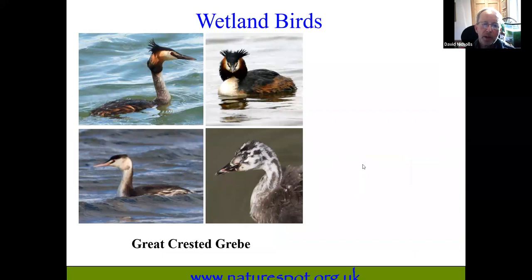So sticking with wetland birds, possibly one of our most spectacular birds, the great crested grebe. This is a common bird that you'll find on pretty much every reservoir, any big lake really, for example Watermead, Thornton Reservoir, where they spend all year. And they're easy to identify in the summer because both the males and the females are kind of identical, and they both produce this amazing headdress of feathers. And if you're lucky enough in early May or possibly even late April to see the courtship display, that's very ritualized. They do this penguin dance where they swim towards each other and push themselves out of the water, almost as a mirror image of each other.